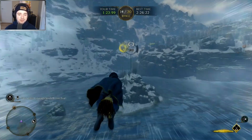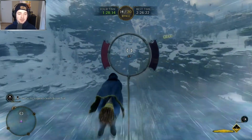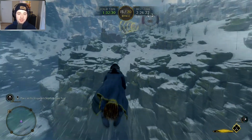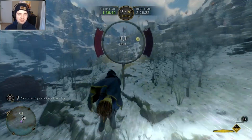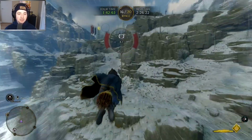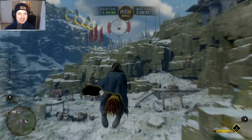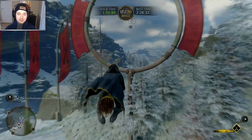Nice, next. Oh, I love the view when I'm flying, though. Like, this is so pretty. I'm kind of glad I'm doing one of these at winter time, too, and I get this snowy landscape look. Okay, 16. Four more, and we're almost there, with lots of time to spare. I'm gonna skip the yellow speed boost that time because I don't need them.